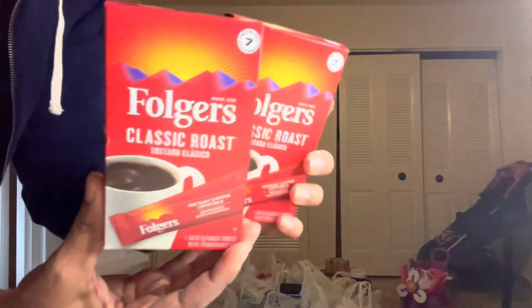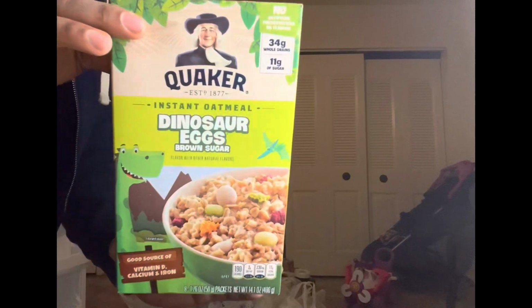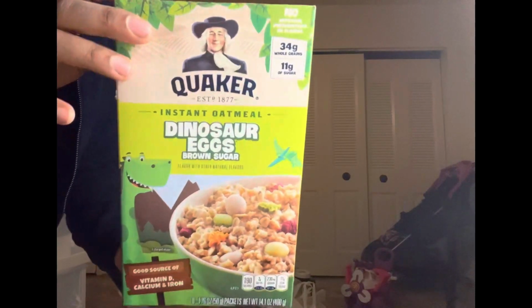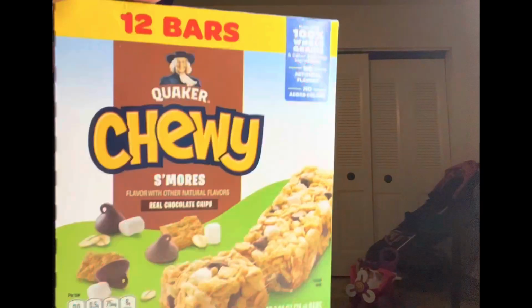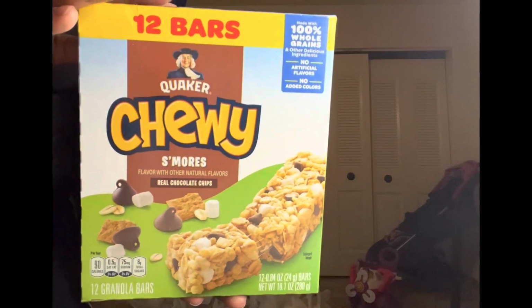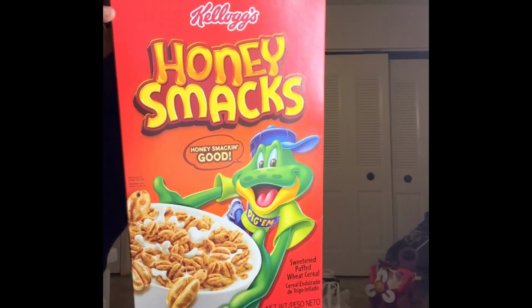And then I also did grab me a couple boxes of instant coffee. Y'all know I love this. And then also some Rice Krispie treats. And then I did also get the kids some dinosaur eggs oatmeal. And then also some strawberry Nutri-Grain bars. And then some s'mores, some chewy Quaker s'mores bars. And then also some Honey Smack cereal, just trying to try something different.